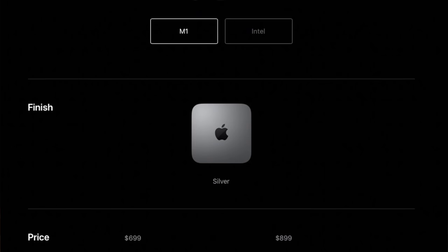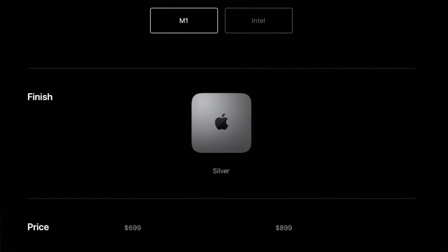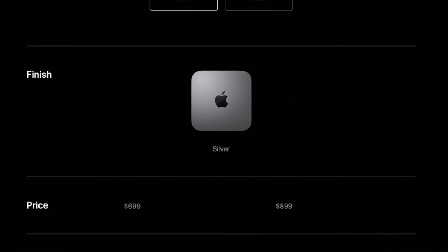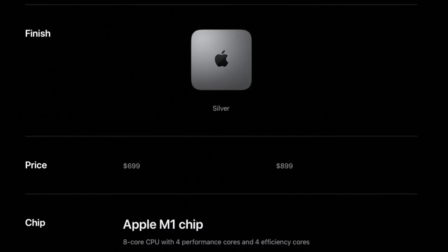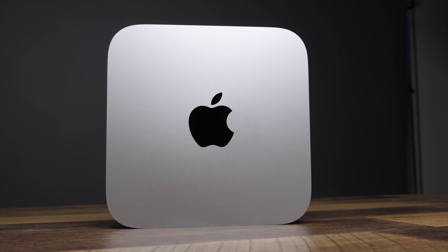The base model Mac Mini's price, $699, gets you everything Apple Silicon promises. You get the full powered CPU, you get the full powered GPU, you get an actual active cooling system. This is priced incredibly well. And if you only even have a passing interest in trying out the Apple Silicon computers, this is the way to go because there isn't much risk. In computer land, $700 is not that much.